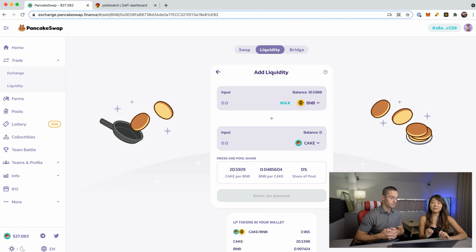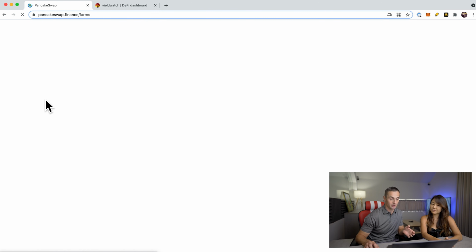My logic whenever I provide LP liquidity is that I feel these two tokens will go up together or go down together. If they have high correlation, the ratio between the two coins wouldn't change as much as other coins that I think don't have the correlation. Yeah, and that's also a good lead into the farming section. Once you've provided the liquidity and you have the LP token, you can then farm with it, and that's where you get the high percentage earnings.